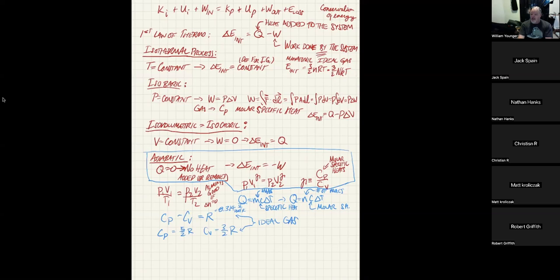So in fact, it takes more energy to raise the temperature of a gas at constant pressure, because not all of the energy is going straight to temperature. Some of it's going to work, and some of it could go to other things. Like if it's a diatomic molecule, it's going to go to other forms of energy, the 1/2 I omega squareds and the 1/2 kx squareds and all that stuff.